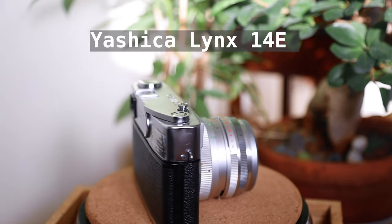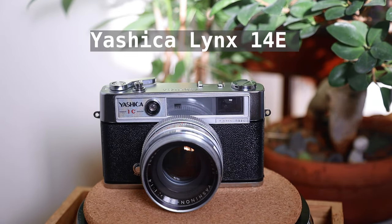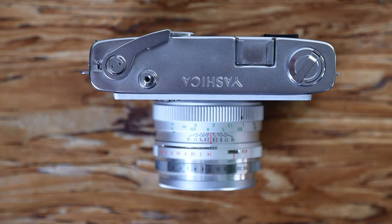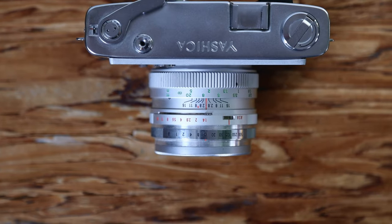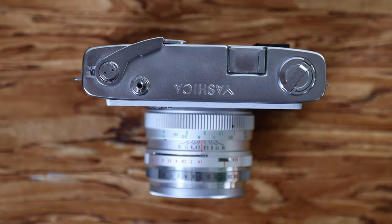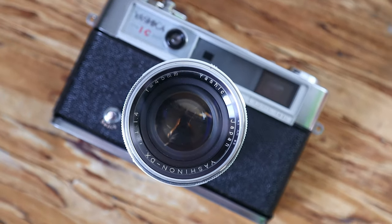Shooting with the Yashica Lynx 14E made in Japan in 1969, which makes it 54 years old. But despite its age, it's one of my favorite cameras I've ever shot with and takes beautiful photos. It's purely mechanical and doesn't need batteries to work. All of the controls are on the beautiful 45mm fixed lens. And this thing is a beast and opens up at a maximum aperture of 1.4.